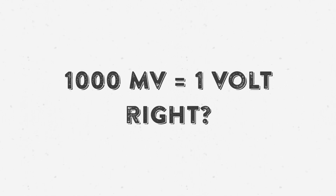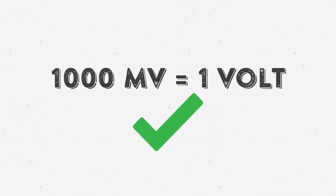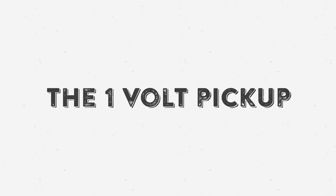Next question, please. 1000 millivolts equal 1 volt, right? Yes, that's right. So why don't you just call it the 1 volt pickup? Technically speaking, you are absolutely right, but the convention still is to indicate pickup output in millivolts, not in volts. This is because usually the measuring range is much lower. So just to give you the perspective, at our measuring devices, we measure average passive bass pickups at around 300 millivolts, high output pickups at around 700.